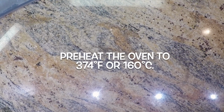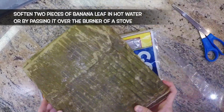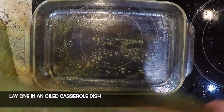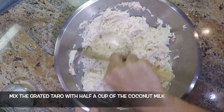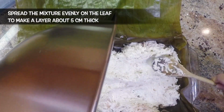Preheat your oven to 374 degrees Fahrenheit or 160 degrees Celsius. Soften 2 pieces of banana leaves in hot water or by passing it over the burner of a stove. Lay one in an oiled casserole dish. Mix the grated taro with half a cup of the coconut milk. Spread the mixture evenly on the leaf to make a layer of about 5 centimeters thick.